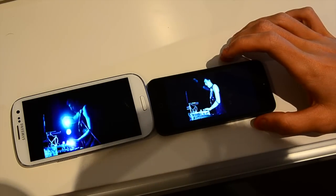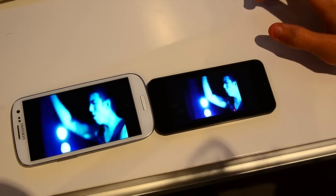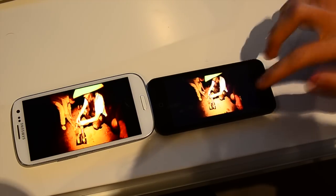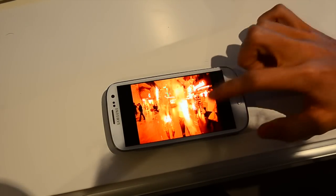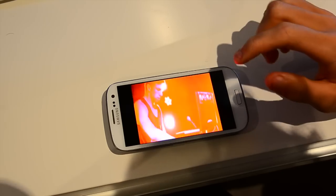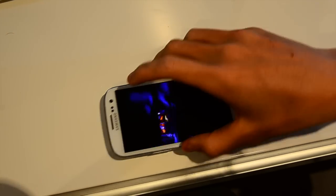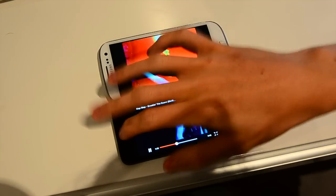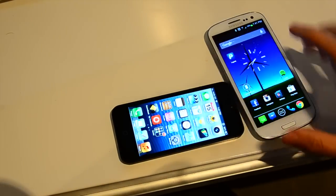So, comparing the screens, when I've been using these phones indoors, they're both fine. But as soon as you step outdoors, with this phone, the Samsung, the screen is really dim. It's hard to see what you're doing. The iPhone's a lot brighter in that respect. So we'll just go back.